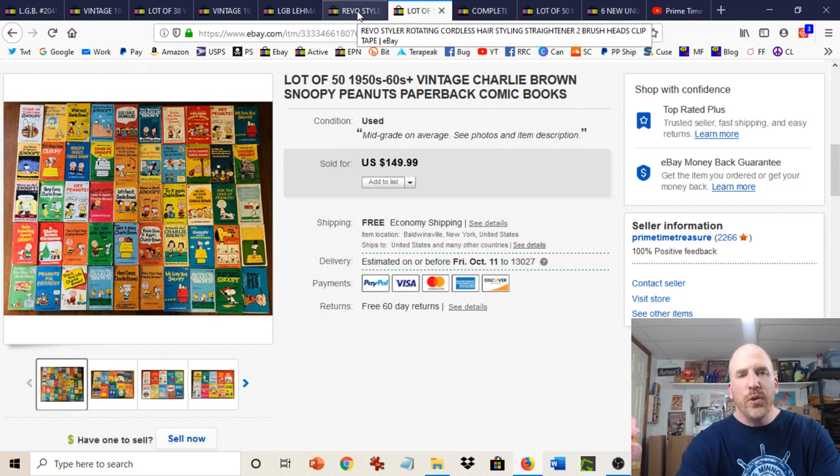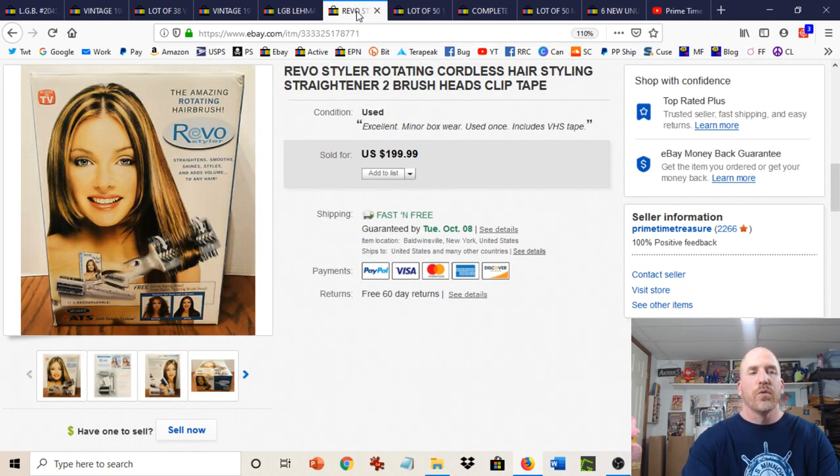Now, for all the ladies who are watching this, and not that ladies don't like Snoopy, plenty of you do, and may like some of the other items that I show, but this item you really like. This one here is the Revo Styler Rotating Cordless Hair Styling Straightener. Now, this is one I actually didn't source anywhere. Mrs. Primetime actually had this sitting around for 20 or so years. She got this as a gift many years ago, and she took it out of the box once. I don't believe it was ever used. Maybe it was used once. I think I say it was used once. She used it once, and that was it.